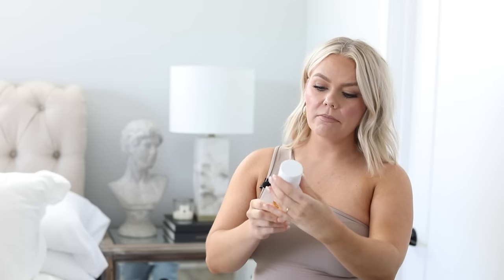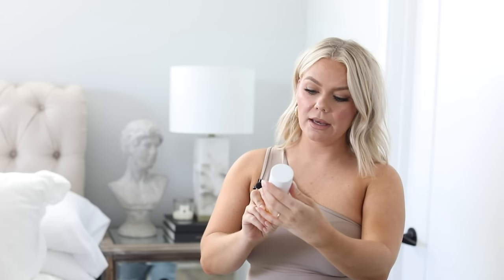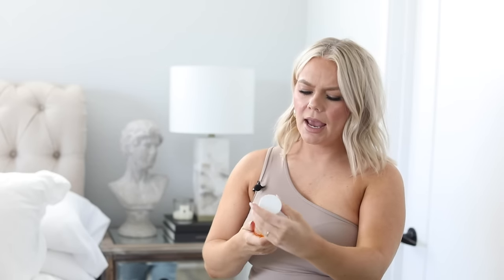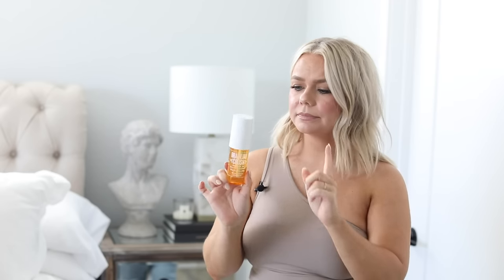As I just mentioned, I am completely obsessed with the Sol de Janeiro whole situation. So I got the body mist as well because I wanted it. And this stuff though, I'm not as stingy with. It smells exactly the same as the other thing. I think this bottle was like 19 bucks, if I remember correctly. And it's literally so freaking good. I love it, I love it, I love it.